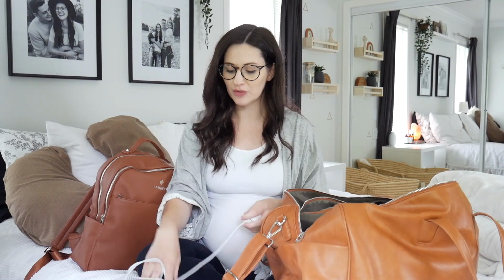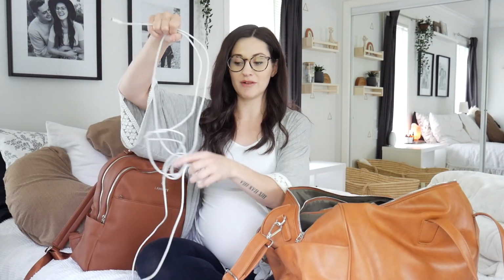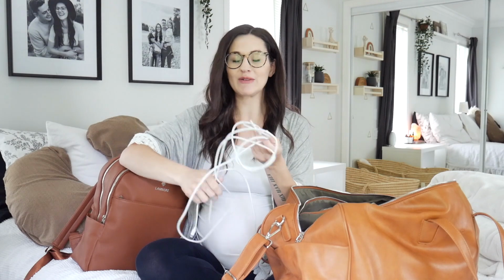Okay, so another thing I have here is an extremely long charger. It's really, really long. And this is great if you don't have outlets that are really close to your hospital bed, and so then you don't have to worry about your phone charging away from you, so you can have it charging while you're in bed, because I know that around 24 hours I will be in bed for a full day, as I'm gonna have a catheter, and so I will not be able to get out of bed.